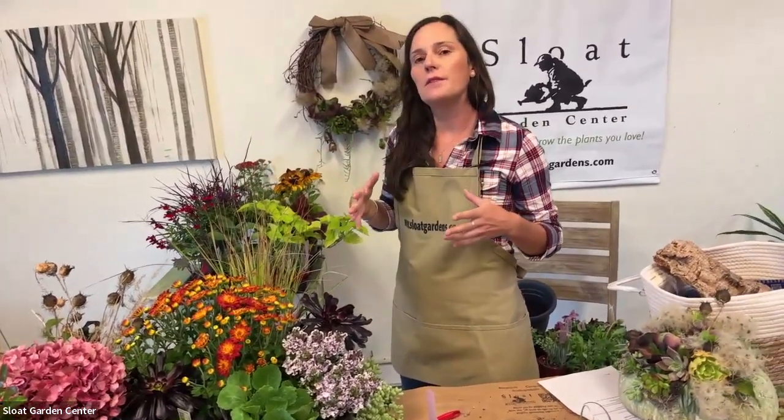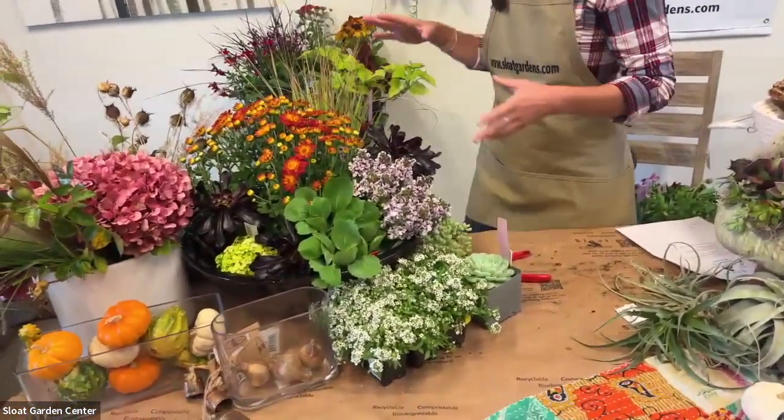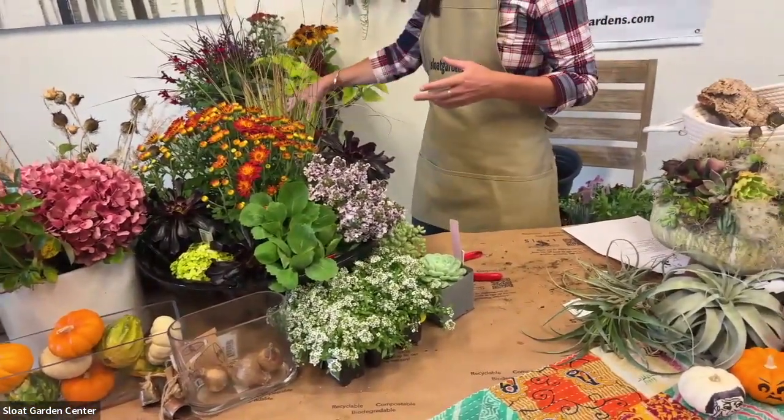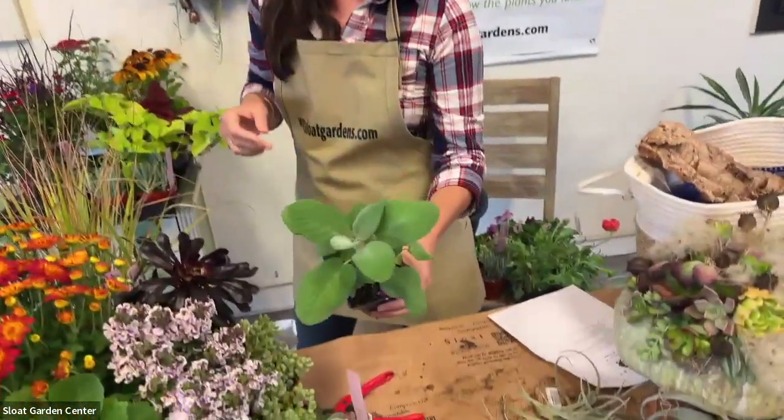What I also encourage you to consider with your fall decorations is incorporating edibles, because we have this sort of harvest feel to whatever you're doing for your fall arrangements. And so I love incorporating things like kale, cabbage. This is cabbage here, parsley. I have around here thyme, sage. Has a really nice leaf to it.